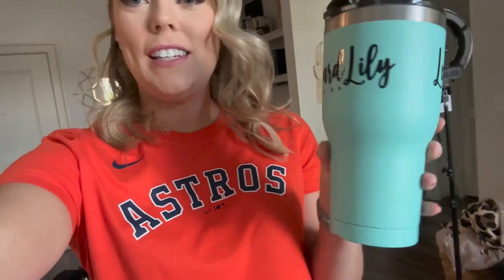I also realized that I haven't really been sharing how much I've been drinking as far as water goes. So I've already finished one of these today, and I'm on to my second one. I used to be really good at drinking water, and I feel like I've slowed down a lot on that. So I'm trying to be more mindful of it. I love having these little tumblers with a straw. I feel like it helps me remember to drink more throughout the day. All right, off to the baseball game.